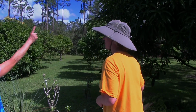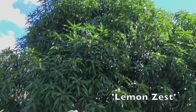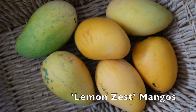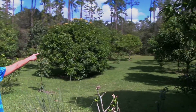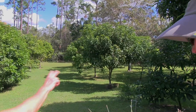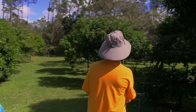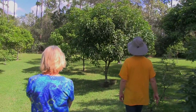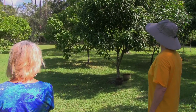This is one of my favorite mangoes, the lemon zest, and it has not had a lot of fruit on it last year. The year before it had quite a bit of fruit. I liked it so well I planted another one. This one down here is a lemon zest. Not the avocado or the lime trees, but the second one where the pots are under it is a lemon zest. And it had more fruit on it this year. We're going to see what happens next year.